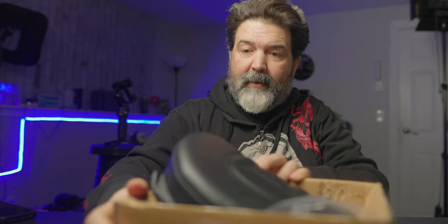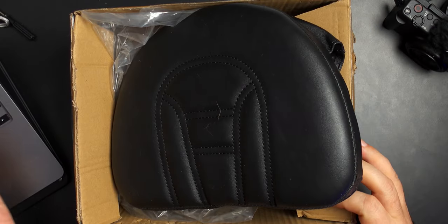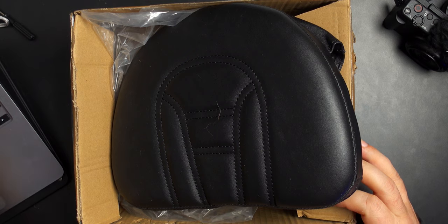So I went on the old Amazon and I got this for myself, my Christmas kind of gift to myself. I got a backrest right here. Now, $82. That's pretty good, because I know that if you go online and grab an Indian one or some big brand name, they can cost a lot more. Do I really care? Not really.